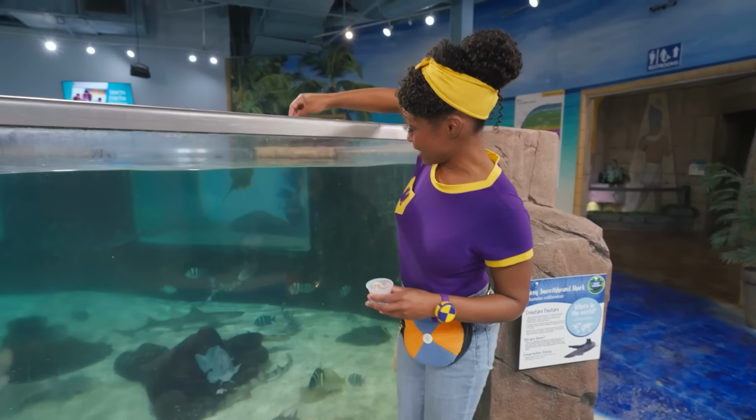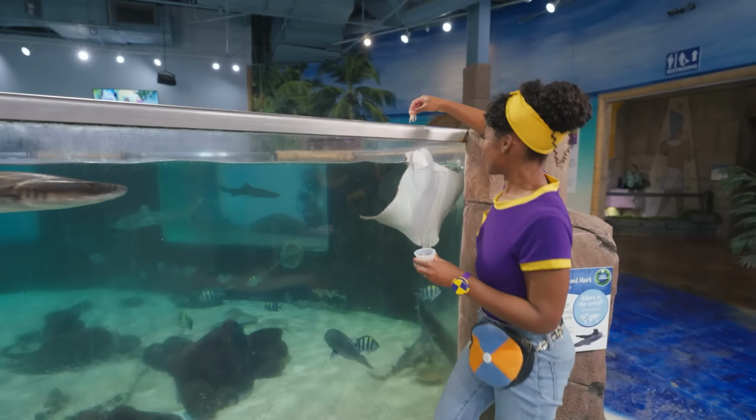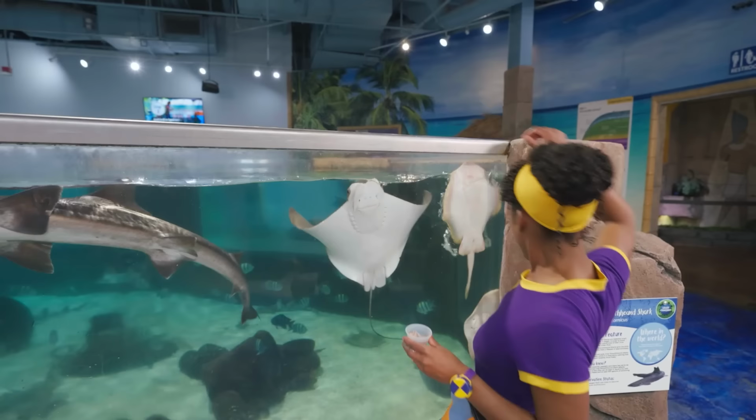Let's see if we can get some more stingray friends to eat some lunch. There you go. How about a pet? Oh, here's a friend. You must be really hungry, friend. Oh, whoa, did you see that shark? Okay. Oh, wow. Whoa. Let's feed him some more.